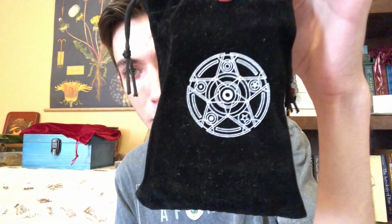So really enjoyed that, and I keep it in this bag. I don't really even know what this is. I got it on Amazon, but I like the symbol on it. If anybody knows what that symbol is with the various circles and stars, if there's an esoteric correlation here, I'd love to know it. So that's that. That is Tarot of the Spirit.